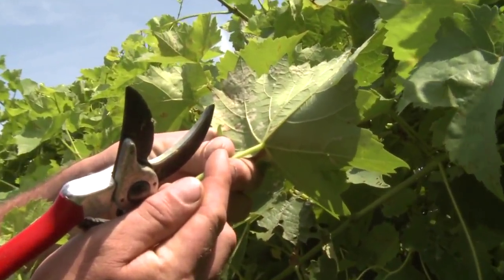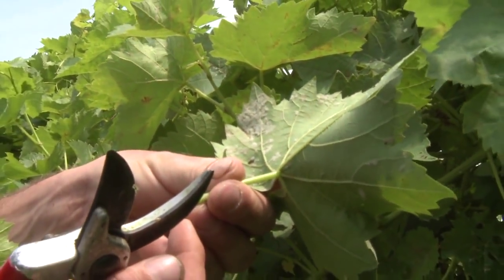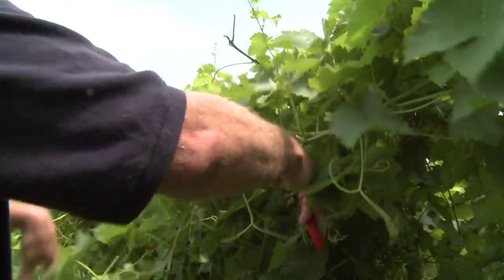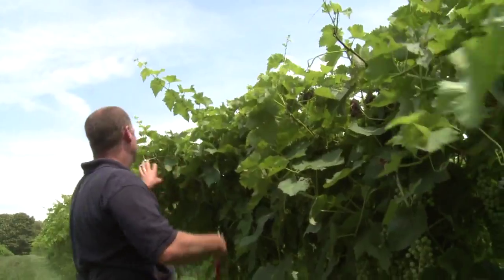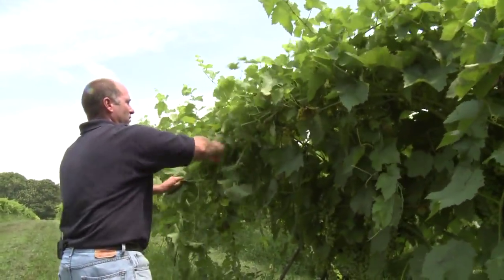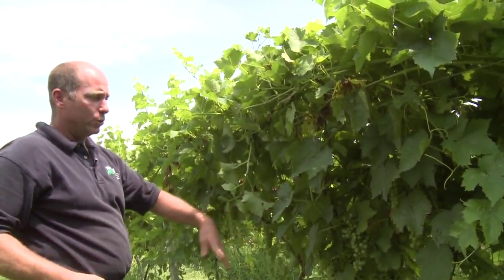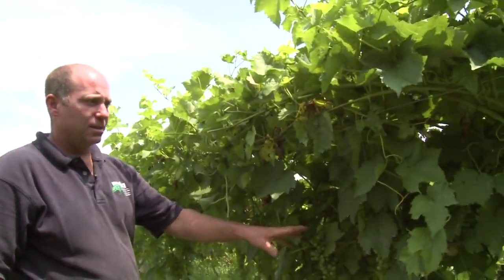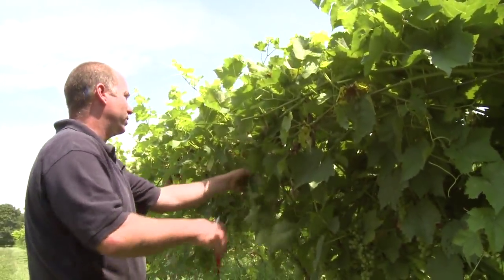That's downy mildew. That's what happens on the bottom of the leaf. So when we have that situation, we'll come through and we'll trim off the excess. And this is called hedging. And that way the airflow is improved. The grapes are in a zone where the pesticides can reach them, and the load on the plant is reduced.